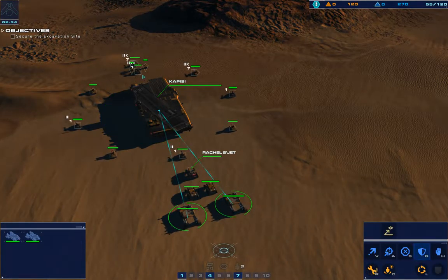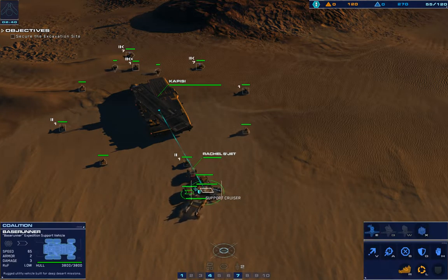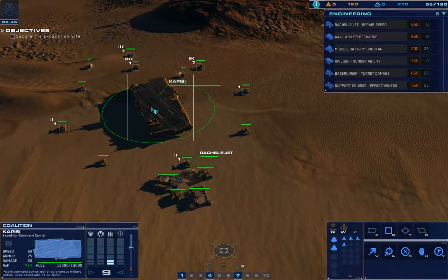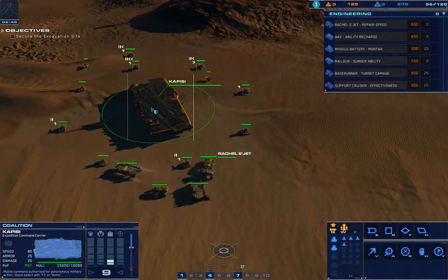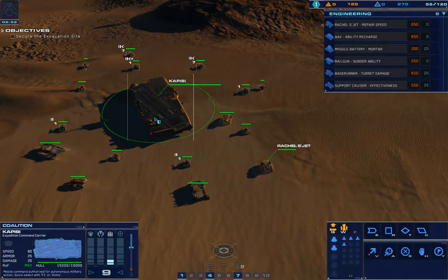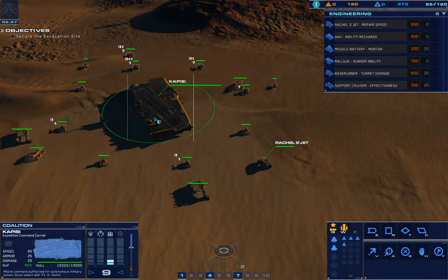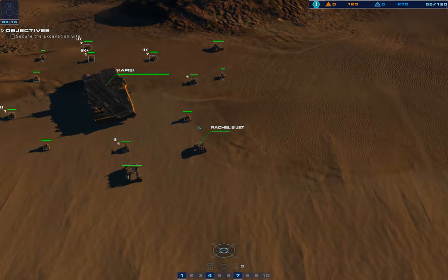Cruiser ready. Guard order confirmed. Ready for orders. Op ready. Guard order confirmed. Ready. Support ready. Base runner is en route. Roger. Moving to escort formation. Attention. This is the captain.